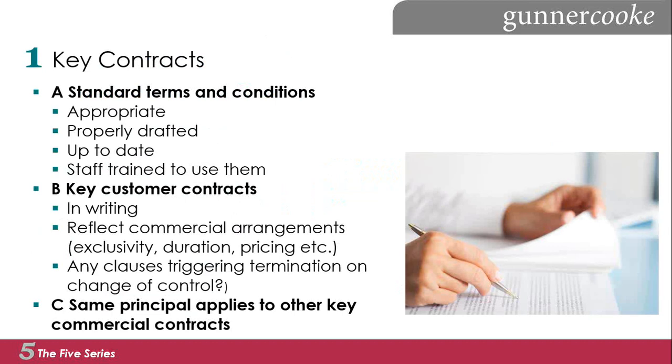Another area to focus on as part of your key contracts is to look at who your key customers are. By identifying key customers in a business, you are identifying exactly who generates the vast majority of your revenue. In most companies, this is usually about 5 to 10 customers that generate the maximum revenue for that business. The contracts that you have in place with those customers must be in writing.